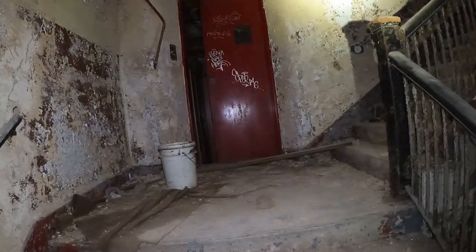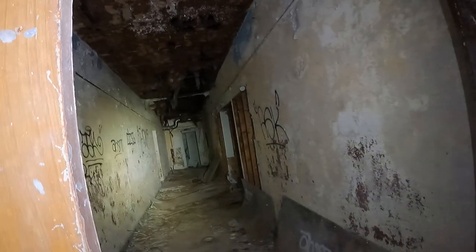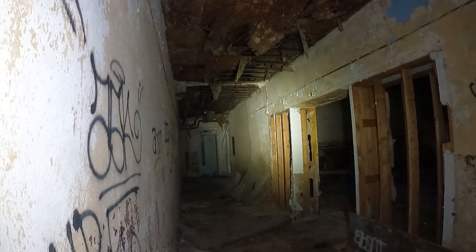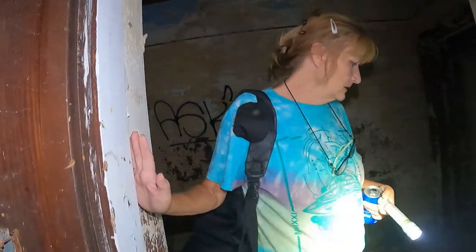Ooh, they had an elevator. Should we try to go up? We've gone this far. Hello? I'm over here. This is another storage area, huh? All right, let's try to go upstairs. I'm going to turn it off in case I have trouble.